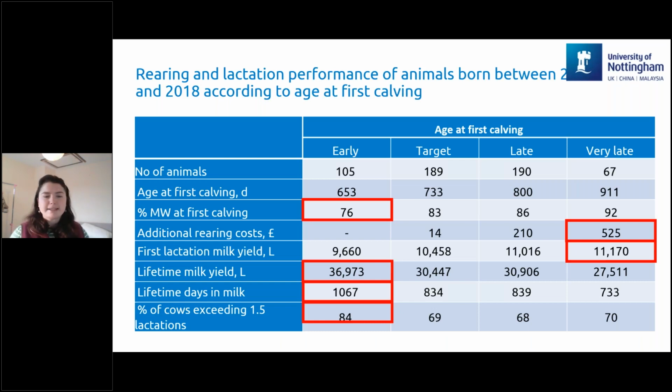Looking at the performance data here, again, this is using the same data set of the 900 heifers at Nottingham, split into their age at first calving. As we can see here, those calving much later did also calve heavier, and this is to be expected as they did have more time to grow. However, what's more important is these early calving heifers, those calving less than 23 months, did calve underweight. As we've already mentioned, this puts them at a disadvantage when entering the milking herd, as they are of a smaller body size. Looking at the rearing costs, we can see that these very late heifers cost on average just over £500 when compared to a heifer calving at 24 months.